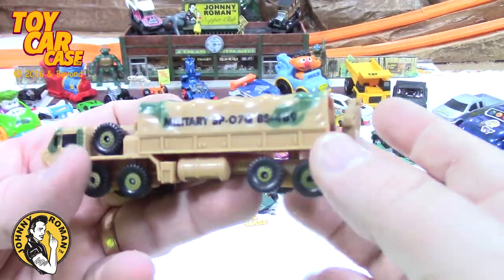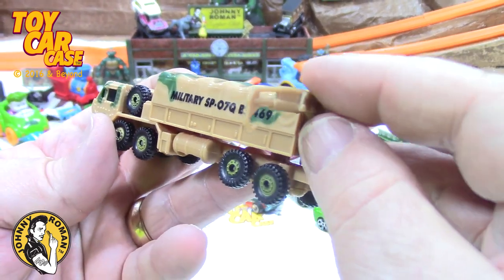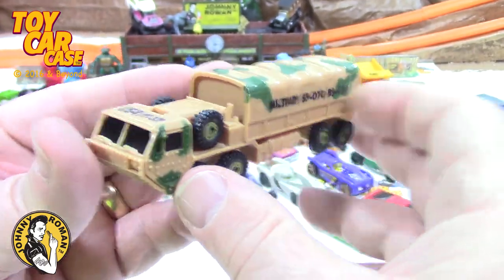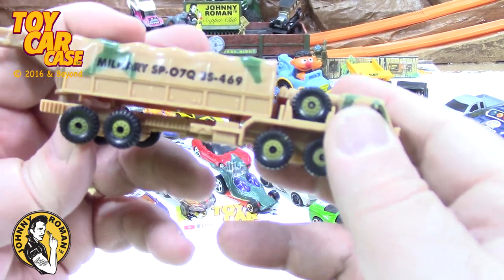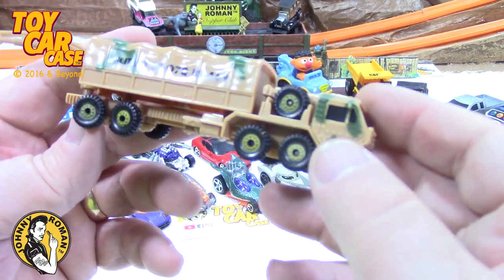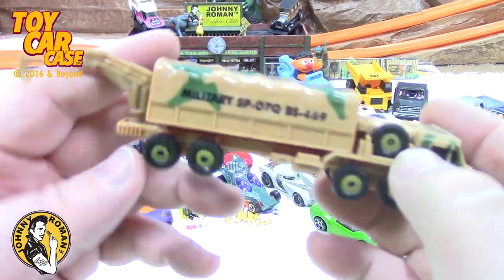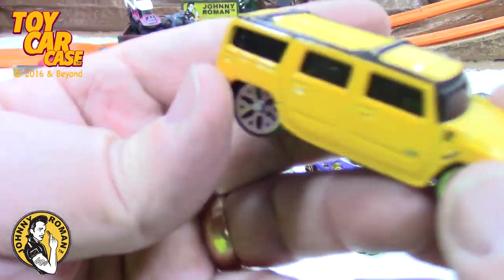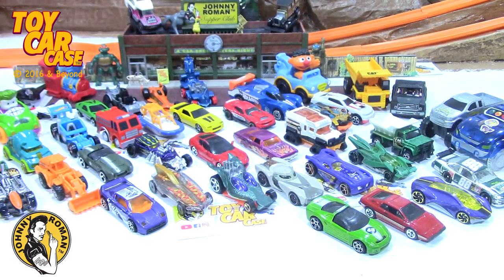Look at this cool thing. Military vehicle with a big stinking crane on the back. This is out of those cheap plastic sets, but again, you paint this up, add a little styrene to this thing, and this thing is cool as all get out, especially with the crane. You could easily rig that up so you can make that crane work. Here's another Maisto. Hummer. We saw one like that.